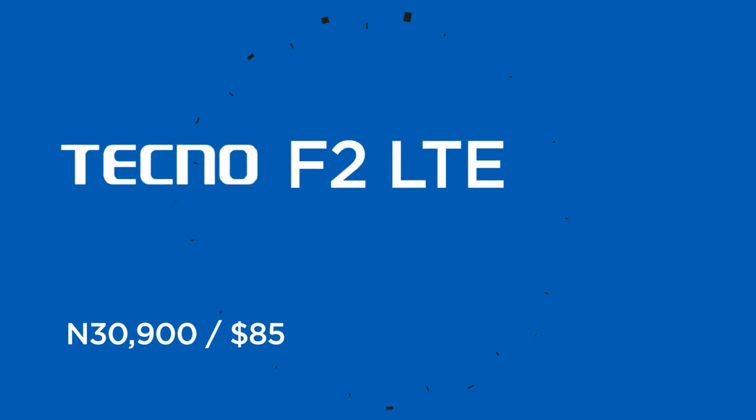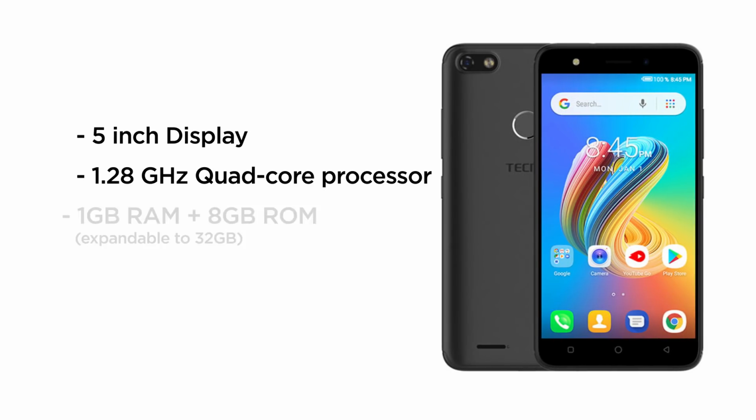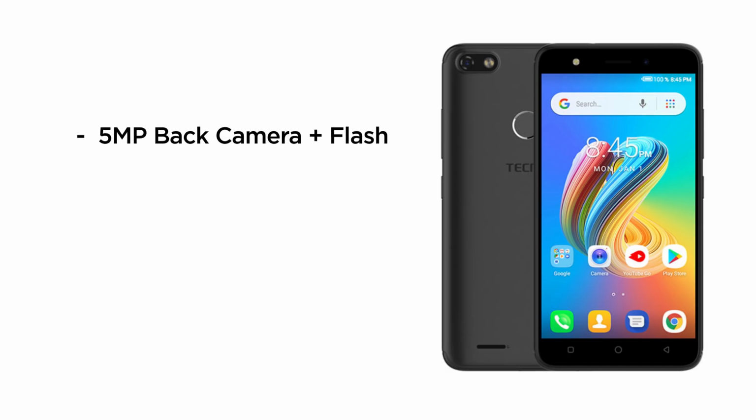and no fingerprint scanner. At number 5, and last but not least, we've got the Tecno F2 LTE, and this one specifically has LTE in the name. So the Tecno F2 LTE is also a 4G capable smartphone, and like many of the other smartphones I've talked about except Samsung, it comes with Android 8.1 Go edition. It's got a 5-inch display with 1.28 GHz processor, 1 GB of RAM, and 8 GB of storage, which is expandable to 32 GB. It has a 5 megapixel camera up front with flash and 5 megapixel camera at the back with flash as well. You've got a 2400 mAh battery, and it's also got a fingerprint scanner.